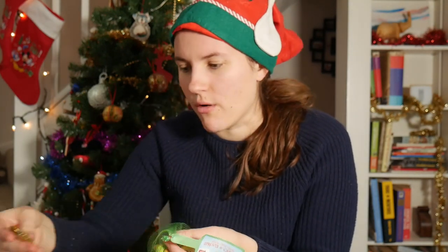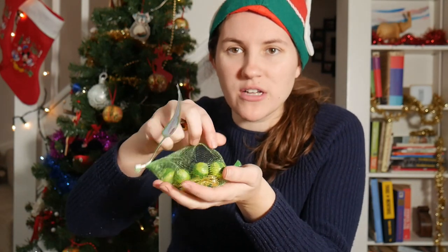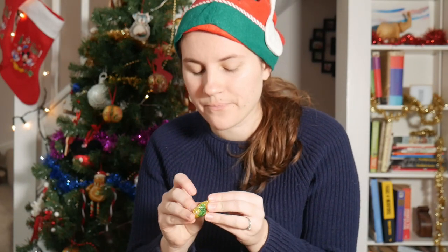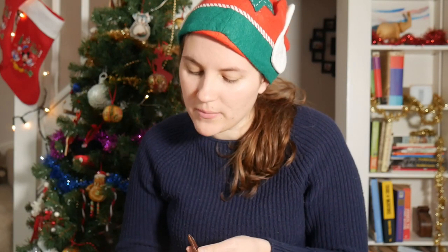Next up, let's do the milk chocolate sprouts and carrots. So this is pretty cute. This is basically little milk chocolates, but they're packaged up like Brussels sprouts. Oh, there it goes. Brussels sprouts and little carrots, which is a cute way to be like, eat your vegetables, but actually it's chocolate. I'm just gonna try one of the carrot ones, assuming it's all basically the same. And I think it's just pure milk chocolate. Solid milk chocolate shapes.